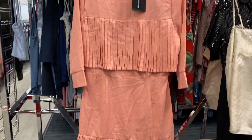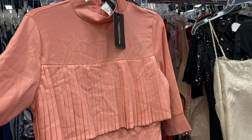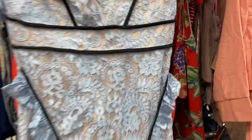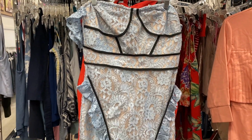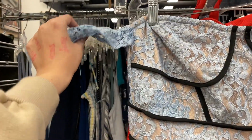It didn't fit. Here is the Pretty Little Thing fringe dress I showed earlier, and another piece I have photographed but yet to list. It just has gotten to the back of my photos, so I guess you can say it's not in my death pile because it's photographed, just not listed. Okay, this Pretty Little Thing dress, I actually didn't like this. I regretted picking it up, but then it sold, so what can I say?